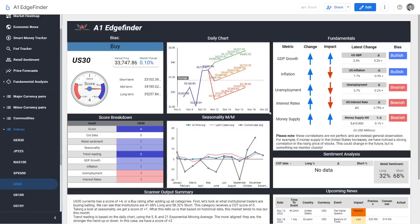Here's your overall window and how everything works going into this week. So retail sentiment, the crowd here is actually quite short, 68% short. COT data, we're going to have to ignore this for now because we have some errors that we're trying to fix right now with it. So if you have the Edge Finder already, bear with us. We're doing some weekend maintenance on the COT numbers and how we pull that.